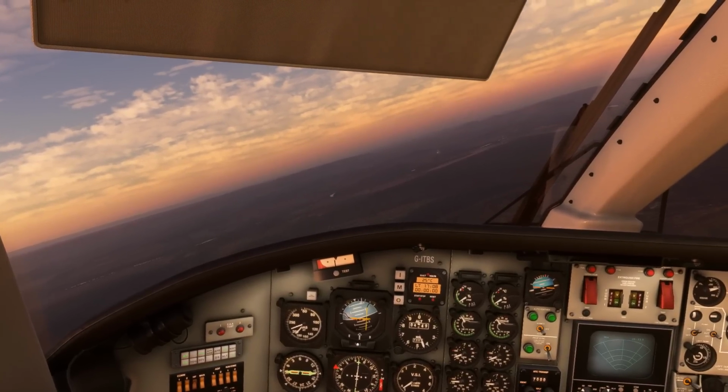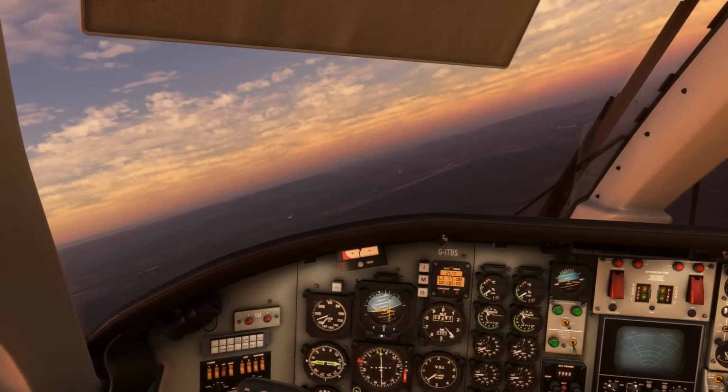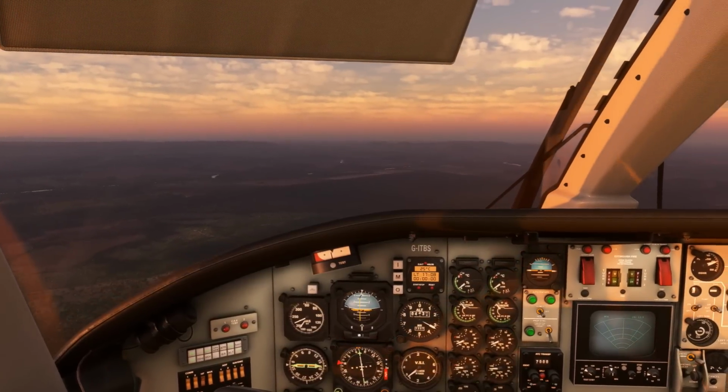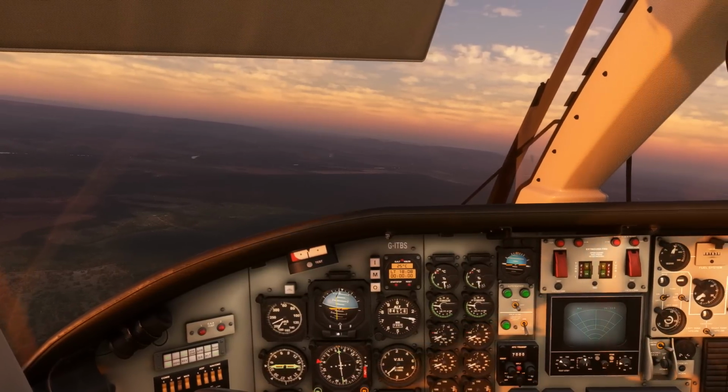Since we're visual and we got the Pappies there in sight as well, no point flying the rest of the RMP approach, so we'll just get the aircraft leveled off and then we'll take out the autopilot. We'll come back on the power levers as well now, we can start slowing up here for the approach.